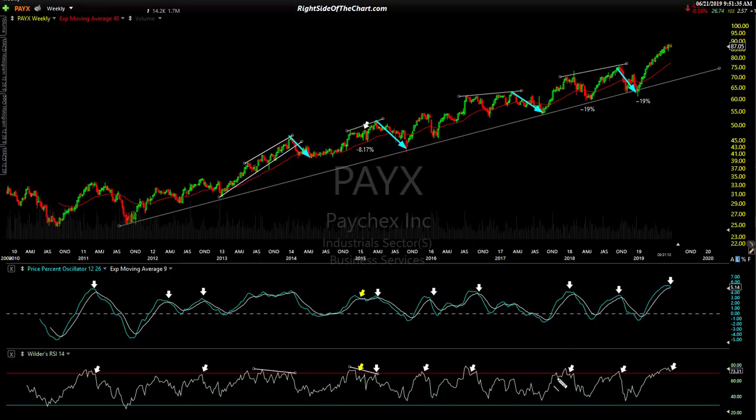I don't have all the divergence lines drawn out. If you're new to the site, I didn't want to clutter the chart up too much, but you can see if I have a line here with prices making a higher high, you look down at the indicators below, and what you'll see are the indicators making equal or lower highs under that same point like you have here. So again, they're not all marked out. These drops are pretty big. I didn't measure them all out, but the bigger drops are all around close to 20%.